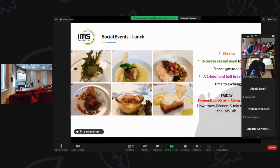About the lunch, as you have seen today, you have a lunch. Here it was more like a buffet, but tomorrow it will be served in the lab and as a three-course meal, but lighter than tonight. Okay, same, we will sit next to each other and we will exchange, we'll discuss. It's a one-hour break. It's quite short for French, but maybe quite long for others who are not used to the French style of lunch. So it's on-site, it's French gastronomy, and it's going to change every day. So every day you have a different lunch.